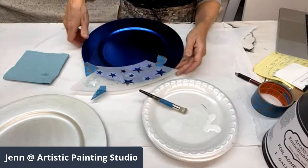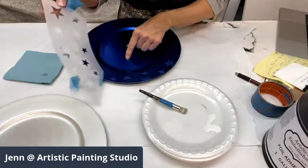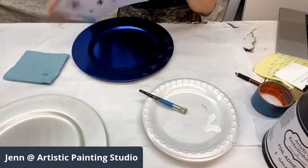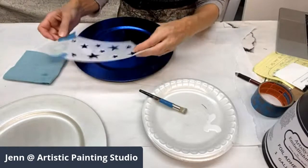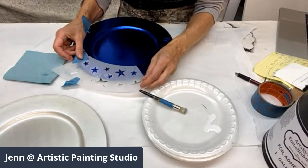So what I'm doing here right now is working on the charger that we foiled last night, and I foiled the charger as well as put 2 layers of final coat on it to protect it.